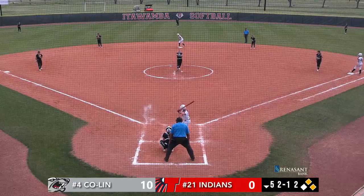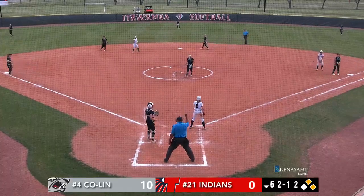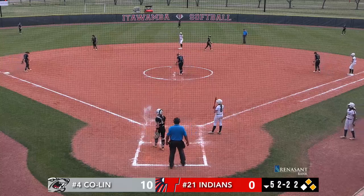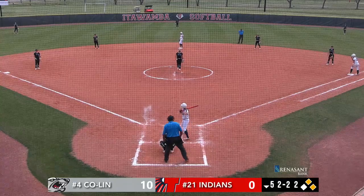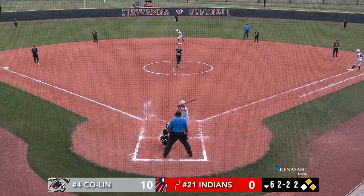So now a 2-1 pitch from McCorkle. Another swing and a miss, almost the exact same spot, I think, there, Coach. Evens at a count, 2-2. ICC potentially down to its last strike of the game. Looking for some magic here, looking for some Cal Brown magic to rally and win to keep this game alive.